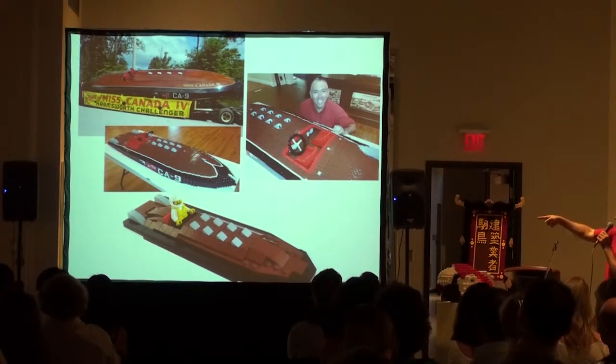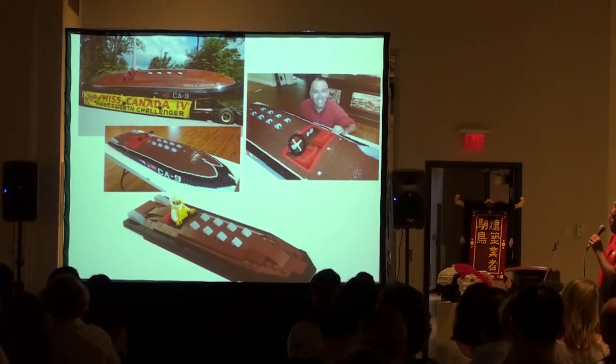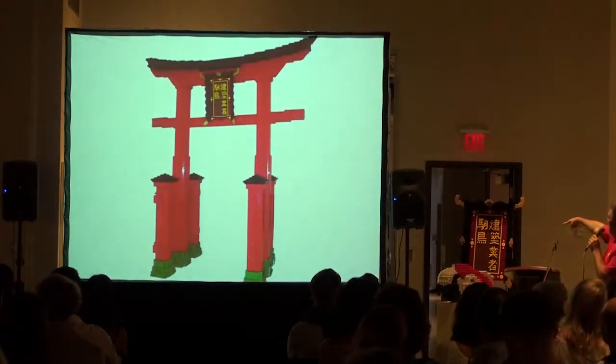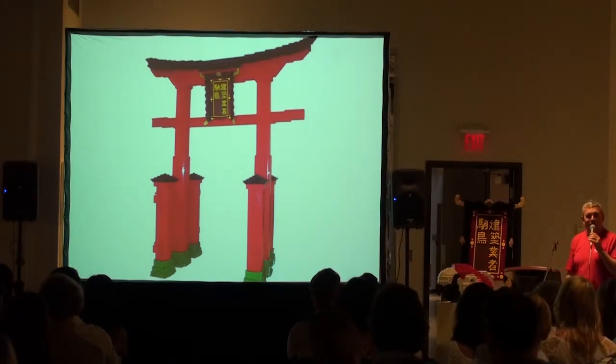And then I also designed a little kit. And we sold that at the gift shop. So I got all three sizes represented there. That was a lot of fun. So I get to do that. And this thing here is from that. So that gives you an idea of the scale of some of the things that I build.